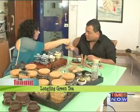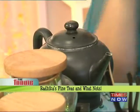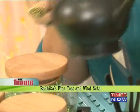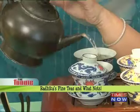Okay, we get started with Longjing. I want you to take a whiff of it. What do you feel? Minty. Minty? I think so. What really plays a very big role in tea is tea leaves and water. So fresher the water, the better. Please don't use mineral water bottles, just water out of the tap. So the leaves first, then hot water. How long does it take to brew? About 2 to 3 minutes for green tea.